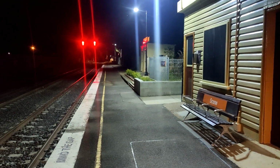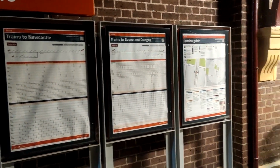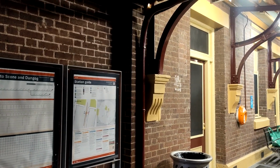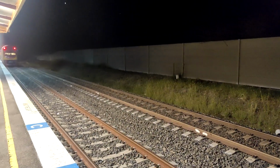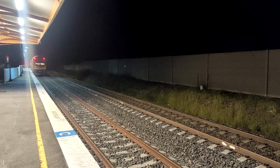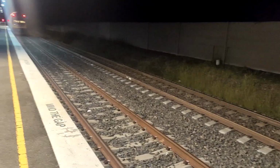Scone offers limited facilities with just a few basic benches, your basic timetables and local information guide, as well as a few things. The building here is heritage listed and has been since the 2nd of April 1999. The platform is longer than most of the Upper Hunter stations, but this is because Explorer services stop here most days as well. There's bins, seats, signs, and that's about it. I don't believe it's staffed for the most part. But yeah, that's really it.